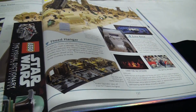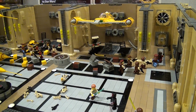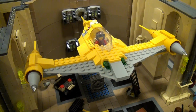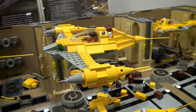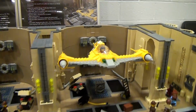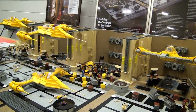So this is the final battle scene in Episode 1, The Phantom Menace. And what I tried to do is essentially get all of the iconic scenes rolled into one. So you'll see that a lot of the Naboo starfighters, a couple of them are already in flight. Anakin is, of course, trying to pilot one. And way on the other end, you'll see the queen, princess at that time, trying to get out of the way from the battle scene, the final duel that's going to happen.